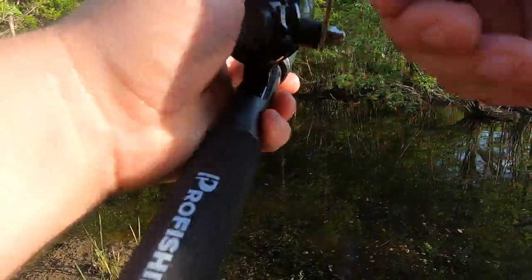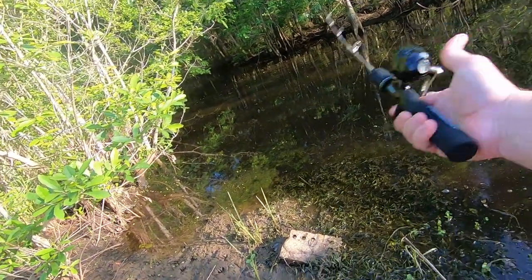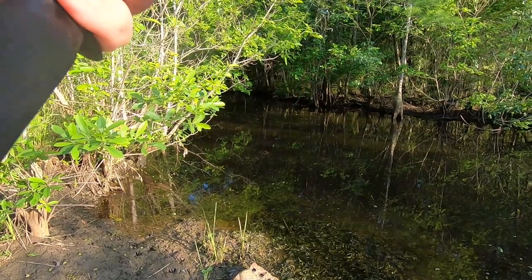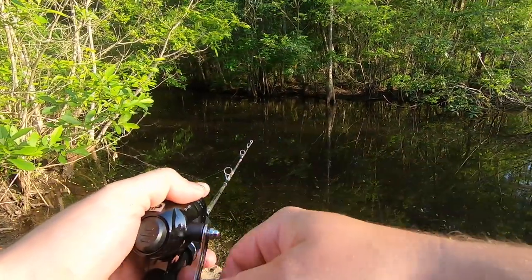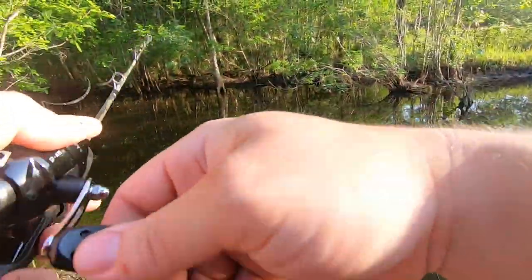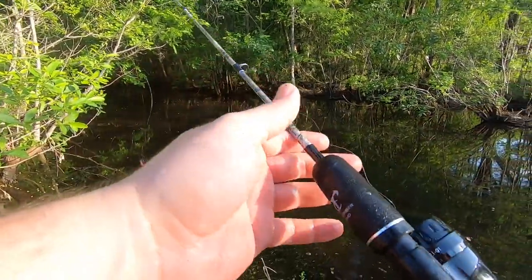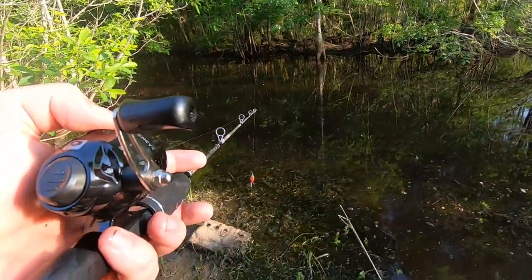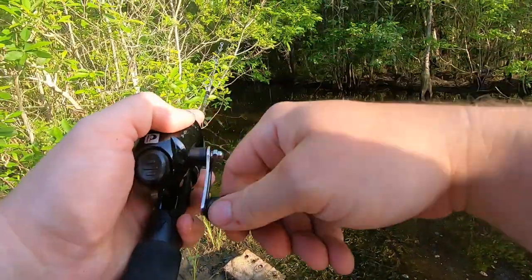I mean, it smells bad down here. There is no flow to this water whatsoever. This is just not like a really nice environment, but these fish are just in here, and they're not only in here, they're thriving. Sorry if you're picking up a little bit more reel sound than normal. That's just because this is a lower budget rod. But I think it's going to be perfect for me.